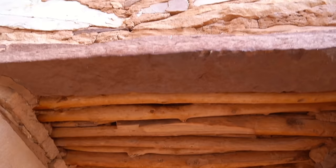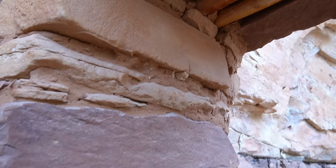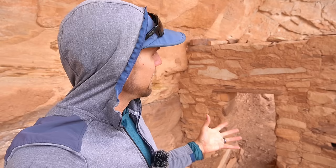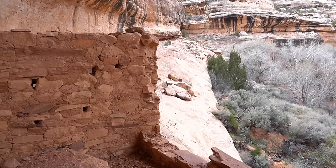Look at these wooden support beams. Perfectly intact and preserved. A bunch of corn cobs just inside the doorway. This wall is just so big and imposing, a lot bigger than any other ruin I can think I've come across. And it makes me wonder, was this fully enclosed at one point? Or was its purpose to be a kind of defensive line, something to keep the unwanted people, whoever that might be, out?